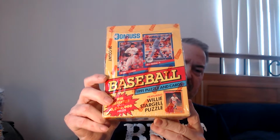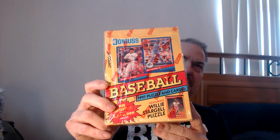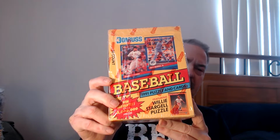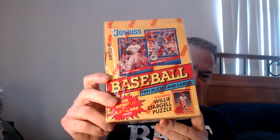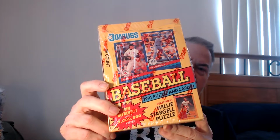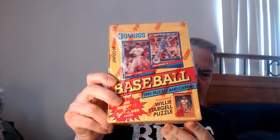And today we are opening up a very heavy vintage box, 34 years old. A box of 1991 Donruss Series 1 baseball. Tons of cards in here. I believe there's 540 cards, and that doesn't even count all the puzzle pieces in that.